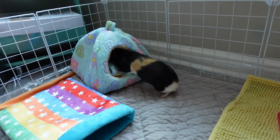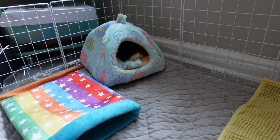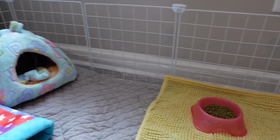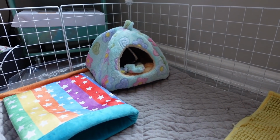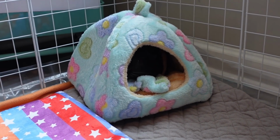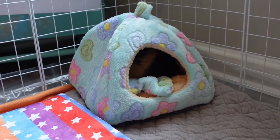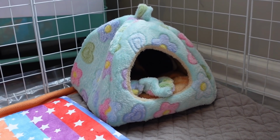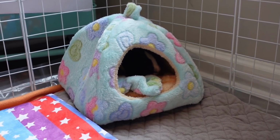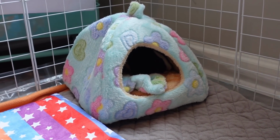He absolutely loves this little hidey house, as you can see. He'll come out and he'll eat some pellets, drink some water, and eat some hay, and then he'll run back in here and he'll just cuddle and sploot out inside of this little hidey house. Every single pig that I've ever gotten a hidey house from this brand, they absolutely love this hidey house. It is so cozy in there. You can't even see him, but he's just cuddled in there. His whole body is splayed out and he just looks so happy. So I gave him a small piece of bell pepper and some lettuce, and he ate all of that. So he's eating, which is a really good sign.